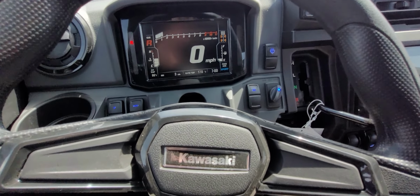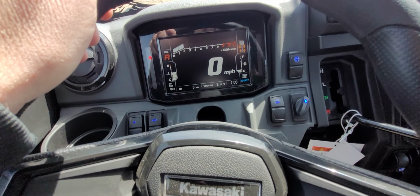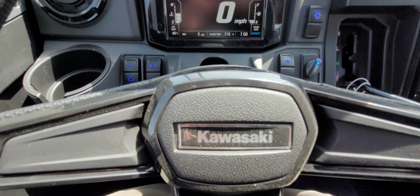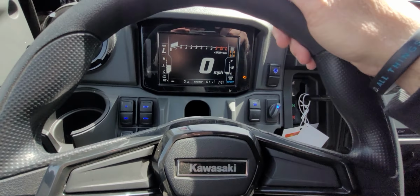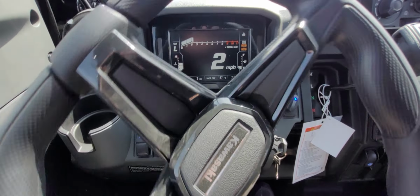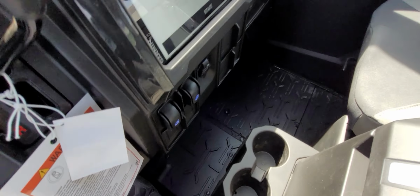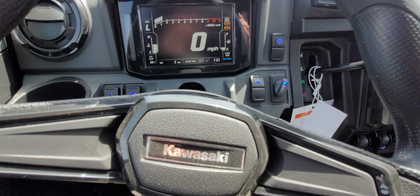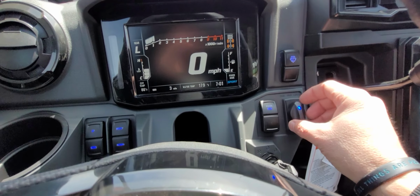Let me back up. I don't want to drive into the pole right here. And it's calling me a liar here. Give me a second. There we go. I heard it click that time. Sometimes you need to turn the steering wheel, get them to either lock or unlock. So like I'll turn it, see it just came right out. You can see it came right out.